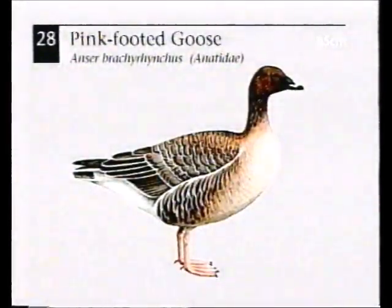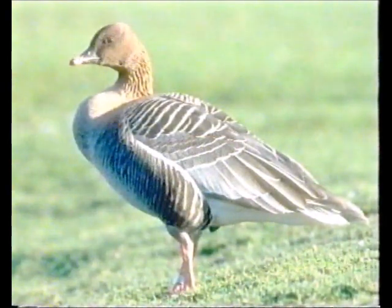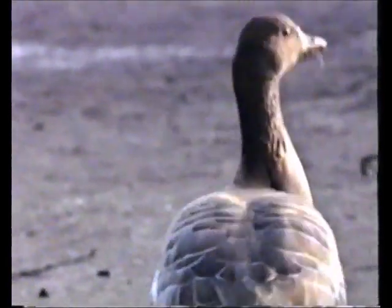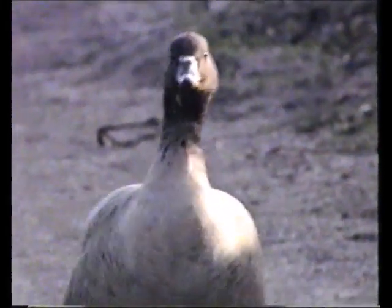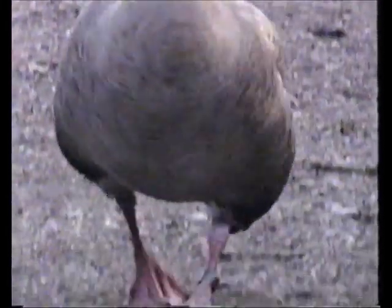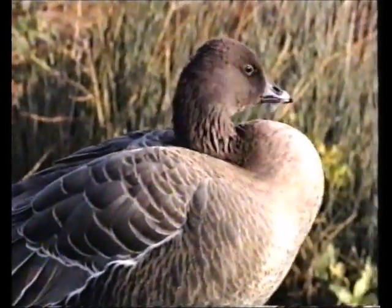Pink-footed goose. It wouldn't be sensible to identify a pink-footed goose by its pink feet, since greylegs also have pink legs, and juvenile pinkfeet can have dull orange legs. Instead, you should notice that it has a relatively short neck, small head and stubby bill, with pink and black markings. The head and neck are so dark they look almost black from a distance, contrasting with a pale chest which looks pinkish buff. A pink-chested goose, perhaps.